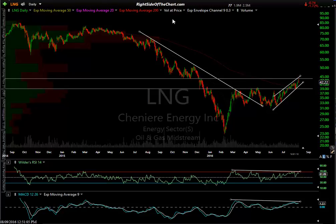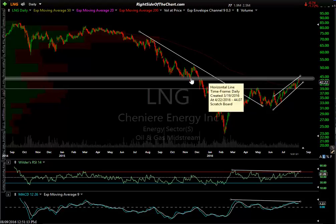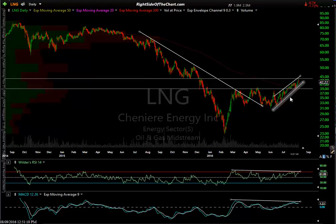Cheniere Energy, LNG. Yeah, it looks like a divergent high. This one's had a nice run off the lows. I believe we might have been long this one earlier in the year. And now we're at resistance. You can see pretty well-defined resistance. So there's a stock at resistance. This is support down here.